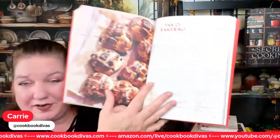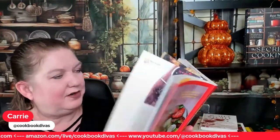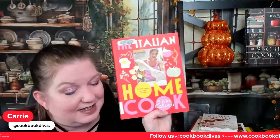Sultana honey and rosemary bread rolls. And this is a beautiful focaccia with vincotto cherries. Never heard of those. That is gorgeous. That is The Italian Home Cook. It is not on sale today. It's $28.75 here on Amazon.